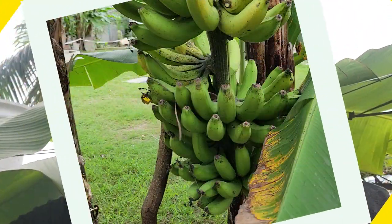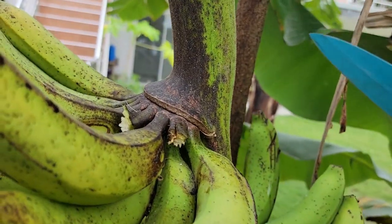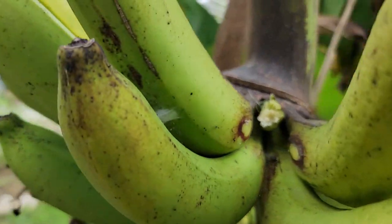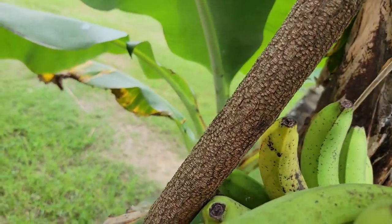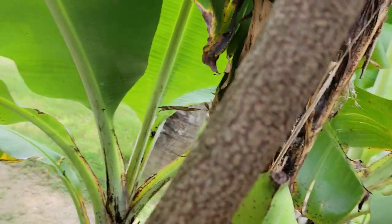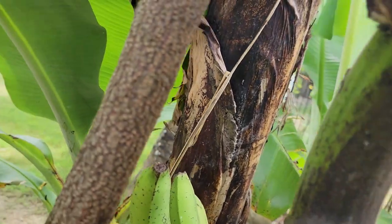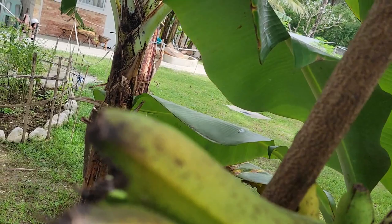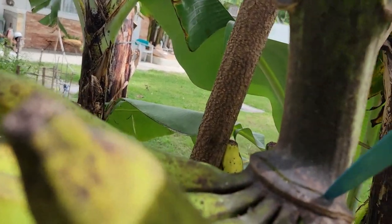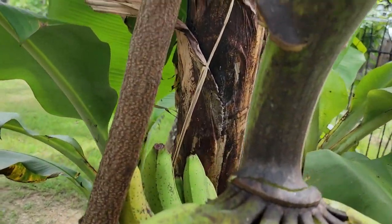Mmm, so good. So let's cut some of these bananas loose right here, and we will be able to give some away. Start out with this top bunch. I don't want to cut through the whole little stem sticking out here for them, so I just want to cut around it. I want to harvest these slowly so the bottom ones aren't quite as ripe as the top bunches just yet.